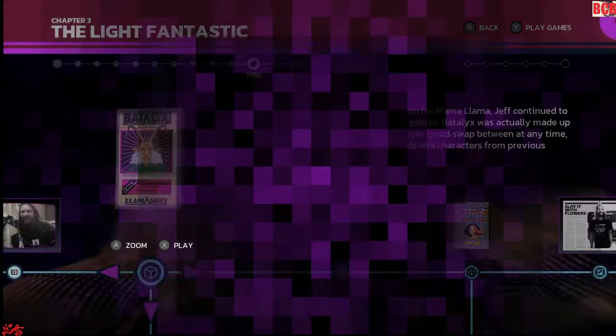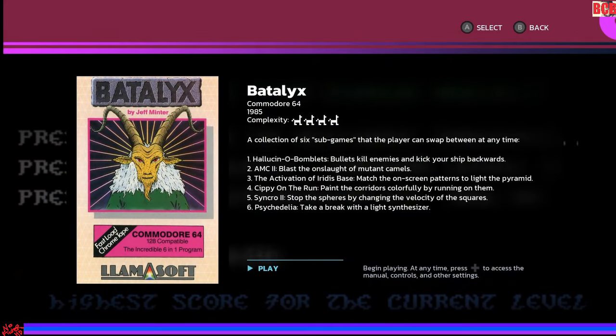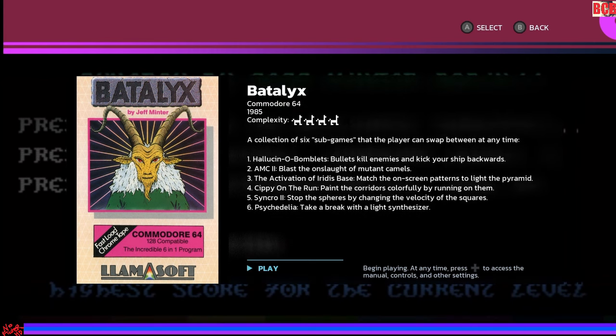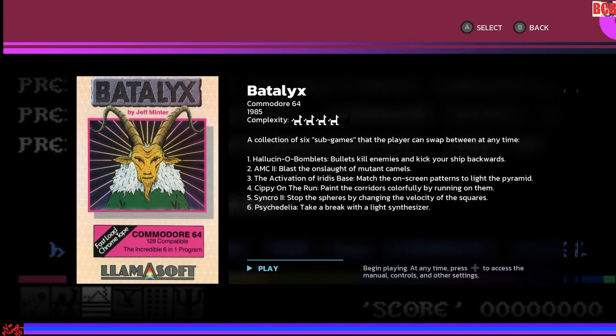So this is a compilation. Very cool. Okay, Betalix, Commodore 64, 85, complexity for Llamas. A collection of 6 sub-games that the player can swap between at any time. Hallucino, bomblets, bullets kill enemies and kick your ship backwards. AMC2, blast the onslaught of mutant camels.